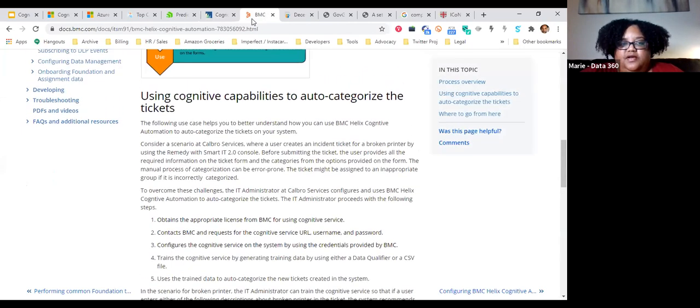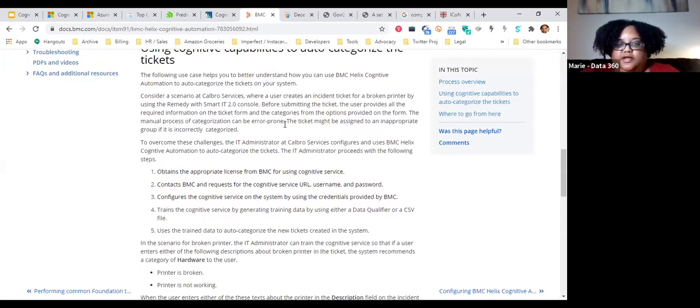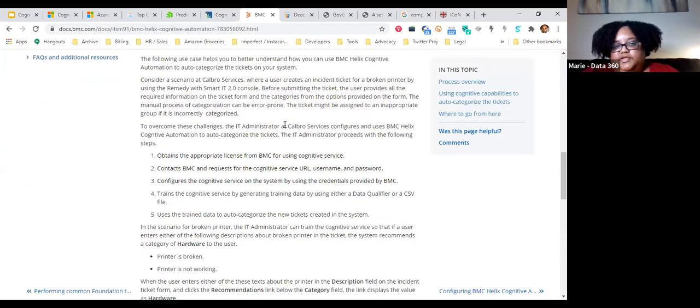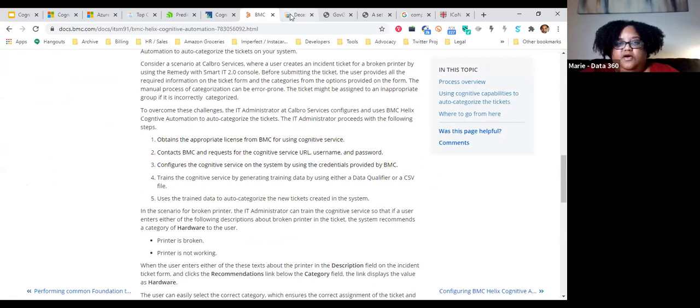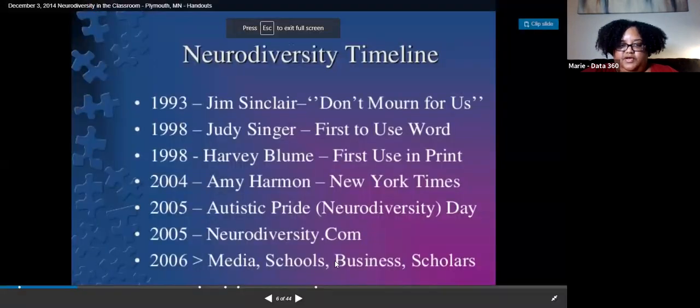And then we have things where we can recognize tickets, not so sexy, not a lot of images, but basically you can recognize how incident tickets need to work. The printer's broken, the printer's not working, those sort of things and hardware. But then there are more complex applications, and that's where we get into things like neurodiversity. So just to give you a quick overview, this is not my presentation, but I just want to give you a quick overview of what neurodiversity means, or one example of what neurodiversity is.